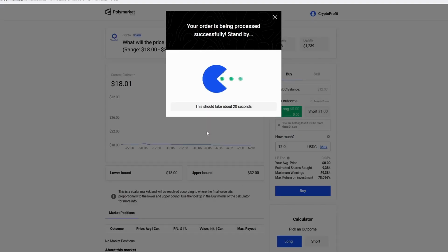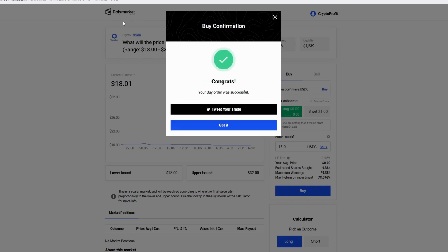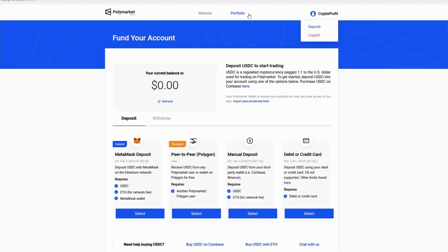Like I said, guys, this $25 I'm spending now is thanks to Polymarket themselves, just playing around with it, testing the market out, seeing how it all works, playing it out, just so you guys can have an understanding of how it all plays out and works.